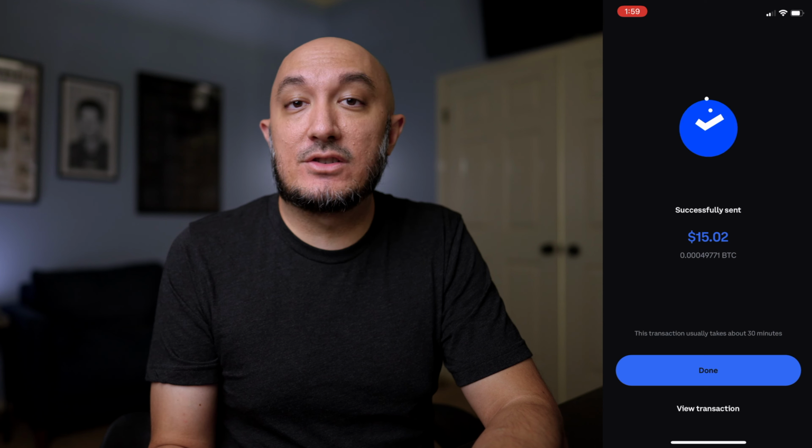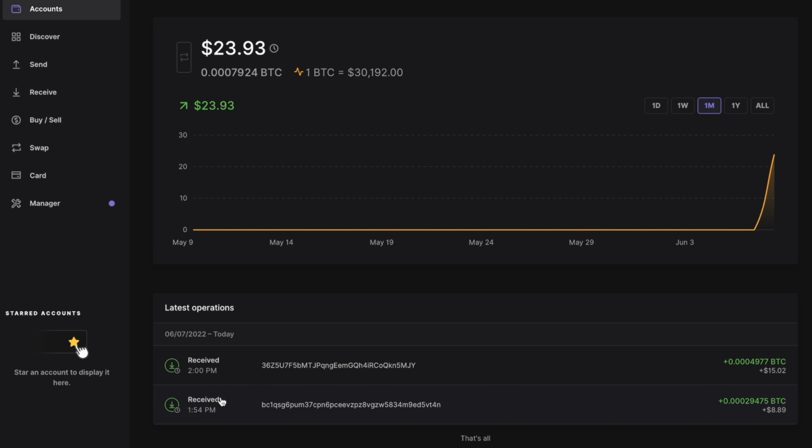It says the transaction will usually take about 30 minutes. And now we just wait. And there's my transaction. It already popped up because it's pending. It's not confirmed yet, but we can see that it's there. And now it's just a matter of waiting till confirmation. So lastly, we'll go through this flow with Gemini.